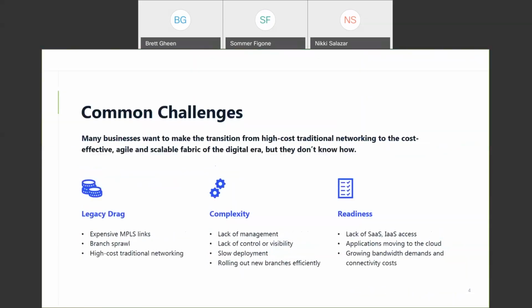Common challenges that we run across when talking with customers: being able to scale their environment, be very agile and, more importantly, cost effective is a huge challenge. Customers have traditionally spent a lot of money on MPLS links, which gives great internet connectivity and low latency connections to their data centers or their applications, but it comes with a cost.